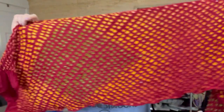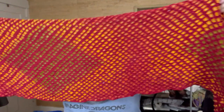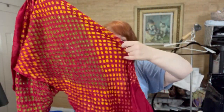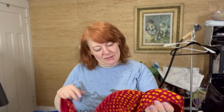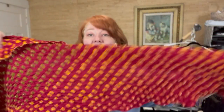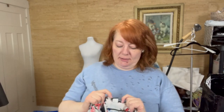Okay. So this, I think, is silk, but I don't know. It feels good, though. Although it is stretchy, so it probably isn't silk. Maybe it is. I don't know. But it's interesting. So I picked it up. And like I said, I don't always pick them up to resell. Sometimes I'll just pick them up to wrap people's packages in for more of a presentation type thing.